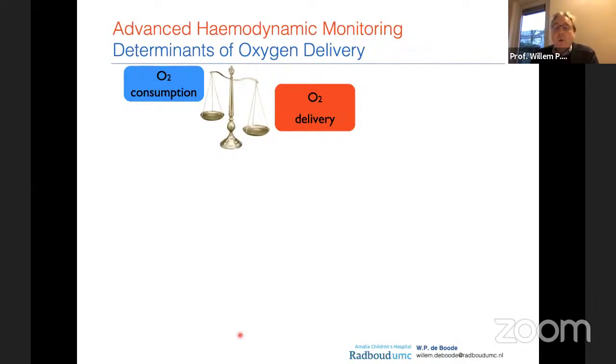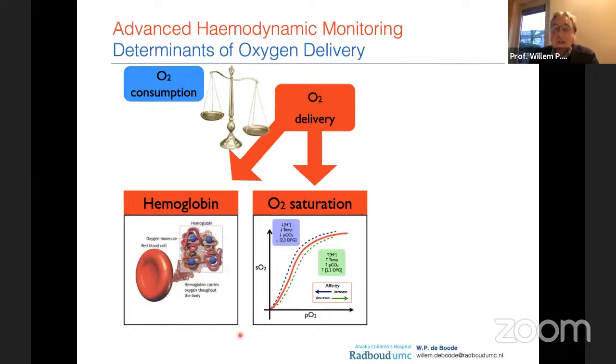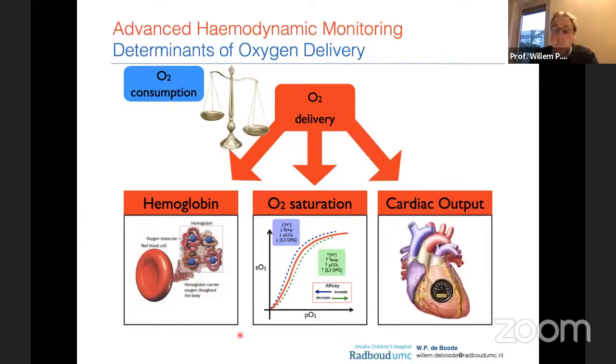Well, first, what we're all aiming at is that there's a good balance between the oxygen delivery and consumption. And normally, the oxygen delivery outnumbers the consumption by the peripheral tissue. And the oxygen delivery is determined first by the hemoglobin concentration, by the oxygen saturation, and we're very used to measuring them continuously or intermittently, but also the cardiac output. And we're not that used to measuring cardiac output continuously or intermittently.